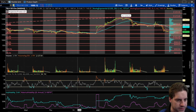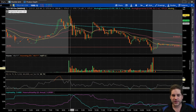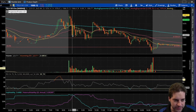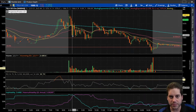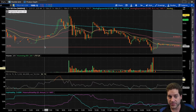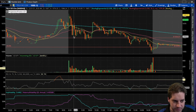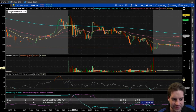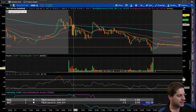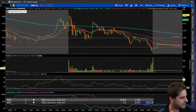And let me go ahead and zoom in here. So when I put this trade on, Tesla was sitting right here, and the pre-market low was 1060, so I sold the 1045. Figured might as well let that quick theta decay work in my favor because this is a zero DTE option, and I mean it was a gamble. I put that stop limit order in, but basically after I sold it right here, Tesla popped up immediately, and I was able to close it for 30% profit. So that's where I got that first $330.